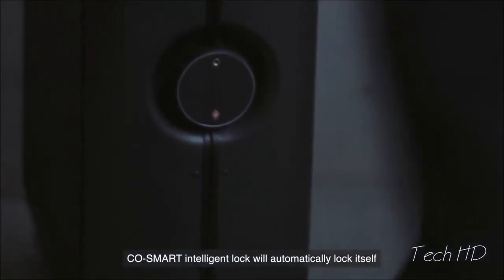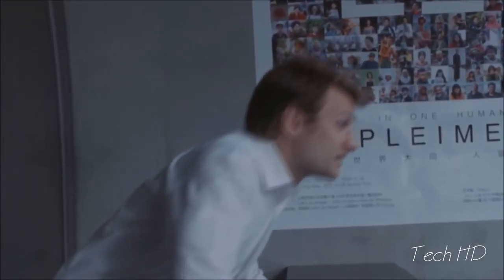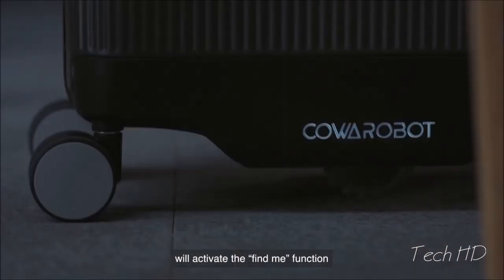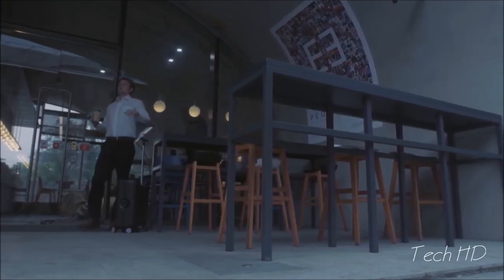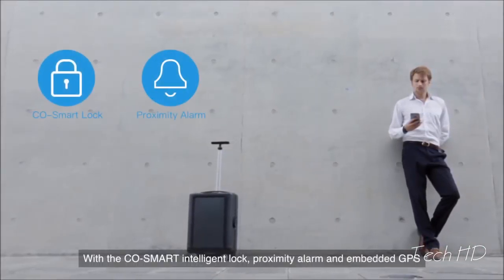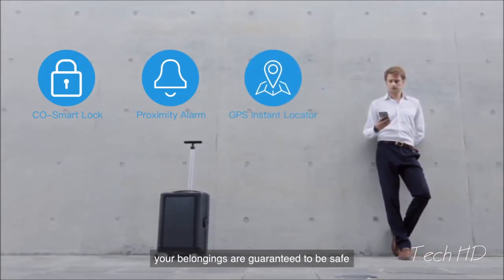CoSmart Intelligent Lock will automatically lock itself to ensure your valuables remain safe. A simple double tap on your bracelet will activate the Find Me function, and R1 will intelligently plan a route to make its way back to you. With the CoSmart Intelligent Lock, proximity alarm, and embedded GPS, your belongings are guaranteed to be safe.